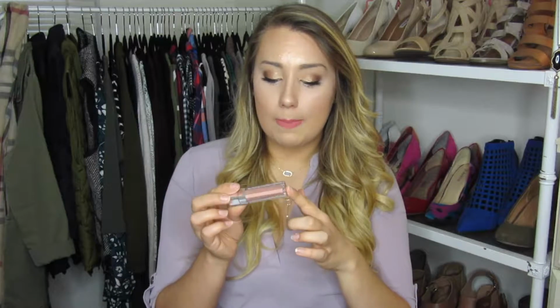But it's really plumping. You know, some lip plumpers, you put them on and they just sting and they don't do anything. This one doesn't sting. It just feels like you have lip gloss on, and it makes your lips look really big. So I really like this. I'm definitely gonna pick up another color. So if you're looking for a good plumper, that is the one I would get.